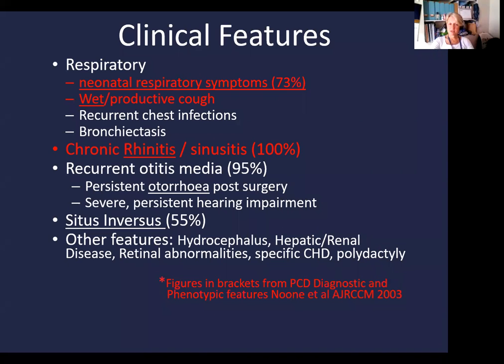Chronic rhinitis in children, sinusitis in older children, but parents in this particular cohort, which was in North America, reported 100% of cases of PCD in their child had rhinitis from the early days of life. So pretty important. And if they've got other children, they'll know that this was very different to how their other children were. So if they report that early days, relentless, doesn't matter what the season, doesn't matter if they've got a cold or not got a cold.